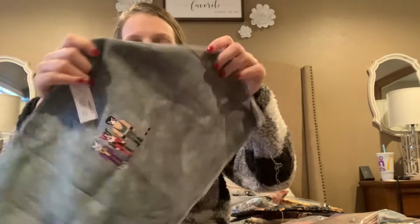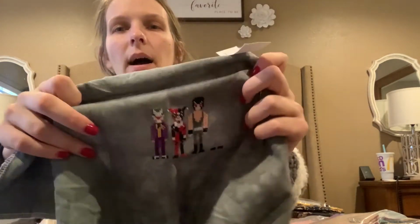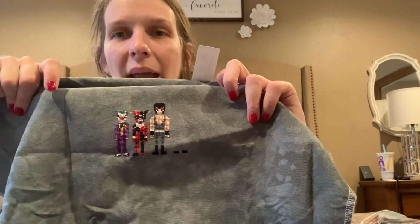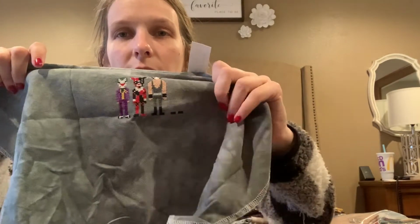And I am stitching this with the called for DMC on Picture This Plus Dawn. It's a 32 count linen. And I have the Harley Quinn, the Joker, and Bane done. And then I started the feet of another guy.